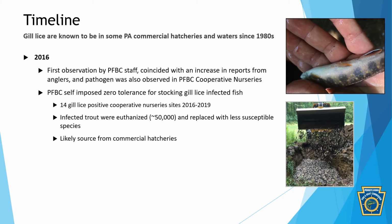We also were able to go back and look at what had happened at those cooperative nurseries. The majority of the time, in the recent past, you'd be able to go back and see that they had purchased fish from a commercial hatchery. We knew they were not coming from our state hatcheries, since we do our inspections at our state hatcheries and hadn't found them, so we concluded that a lot of this was coming from commercial fish that were purchased by these cooperative nurseries.